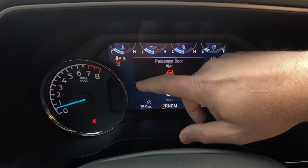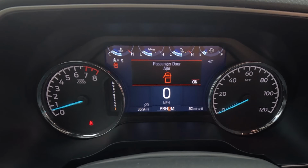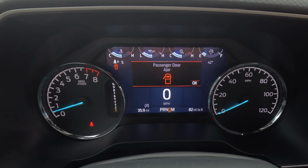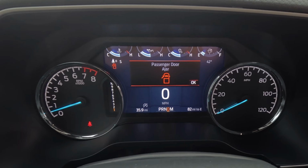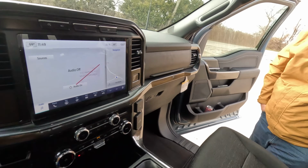We do get a full set of gauges, and the best thing, Brian, is when you're actually in gear. See that? It tells you which gear you're in. You don't have to go to any crazy modes or any settings. You always know which gear you're in, whether you're towing or just putting around town. That's really handy and really nice. Wish more trucks did that. Hey, Chevy, we're talking to you.